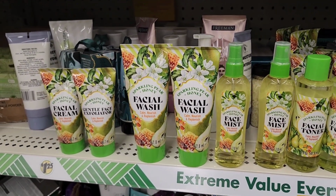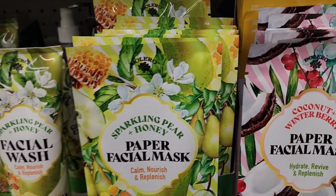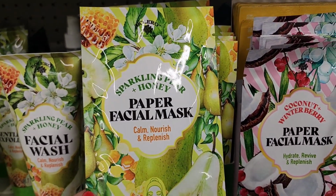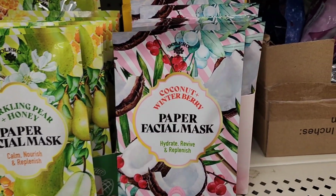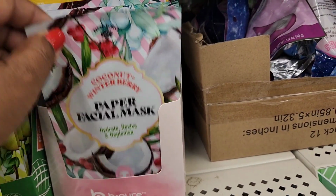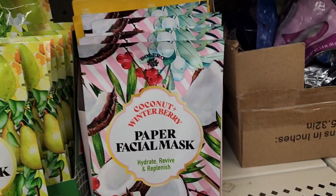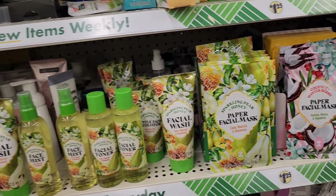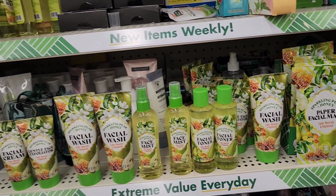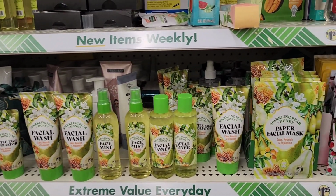So here they are. And they also got here the sparkling pear and honey paper facial mask, calm, nourish and replenish. And they also got here the coconut and winterberry paper facial mask. So these are all everywhere. A piece here, a piece there, everywhere. These are not all together.